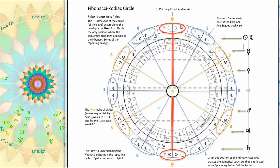Last half of, this is first half of, what am I doing? Last half of Cancer, sorry, I'm being dyslexic here, going around this way. Last half of Cancer total is a 1. First half of Leo is an 8. 8 plus 1 is 9. So that's all these numbers are. And when you do this, you end up with 9, 9 here. You end up with 8, 1 for the next one, and 6, 3, and they alternate.